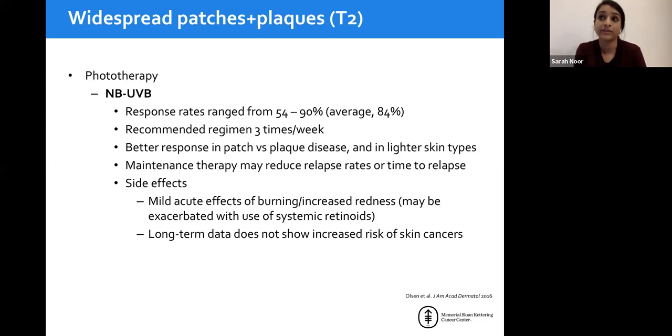The advantage of that, and this is something we do at Sloan Kettering, is that we are often able to work closely with local dermatologists in the community. This treatment usually requires the patient to go to the photo unit 2 to 3 times a week, and each time you go, the dose is slowly increased so that you're tolerating the light therapy without any burning or irritation.